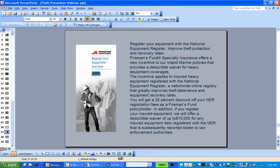This is the information from Fireman's Fund. And again, Allied places their paper with Fireman's Fund. They will honor the waiver of deductible. ARA members can register for free. They don't always get a waived deductible. It depends on who your insurance company is. And that's up to $10,000 waived deductible for any occurrence.